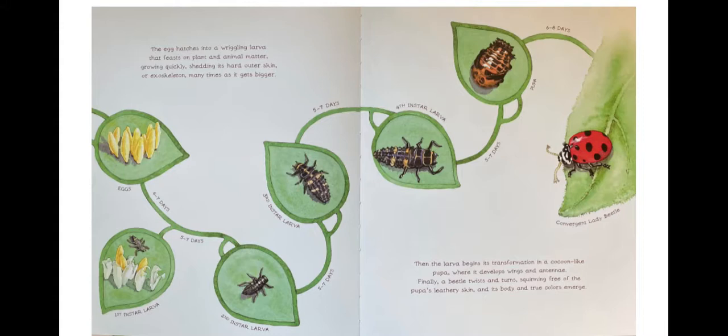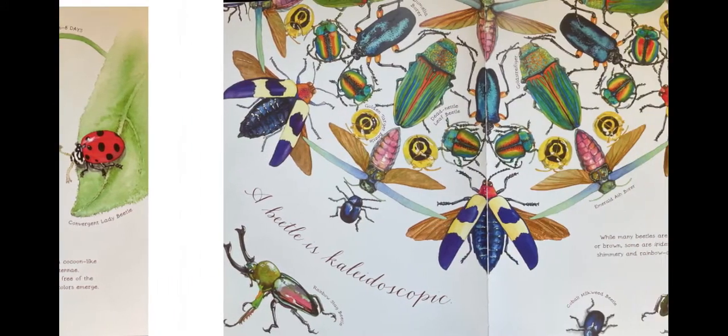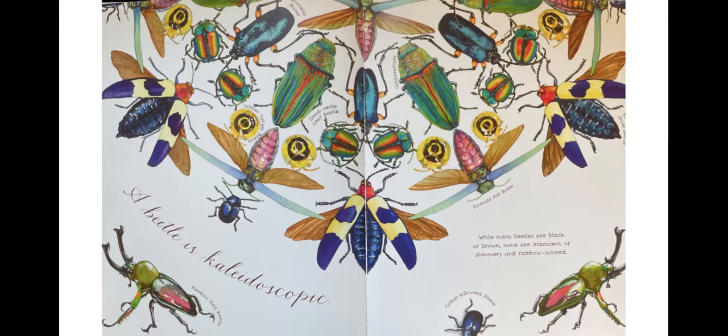Then the larva begins its transformation in a cocoon-like pupa, where it develops wings and antennae. Finally, a beetle twists and turns, squirming free of the pupa's leathery skin, and its true colors emerge. A beetle is a kaleidoscope. While many beetles are black and brown, some are iridescent or shimmery and rainbow colored.